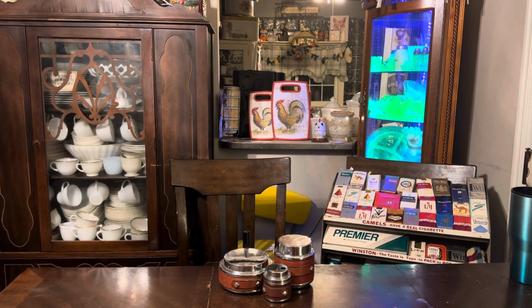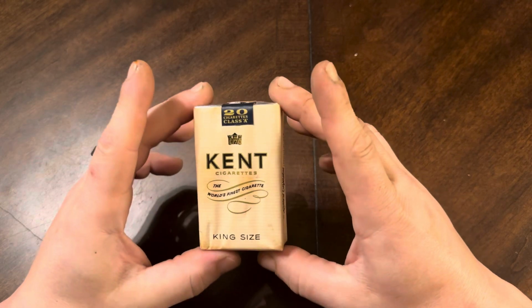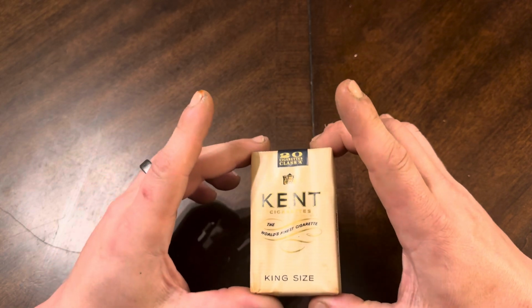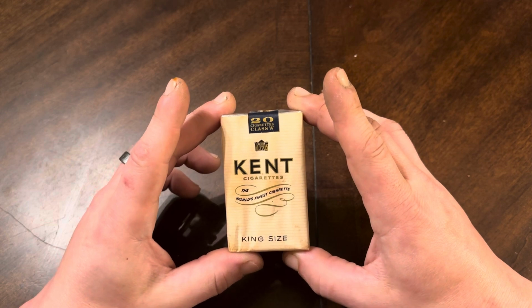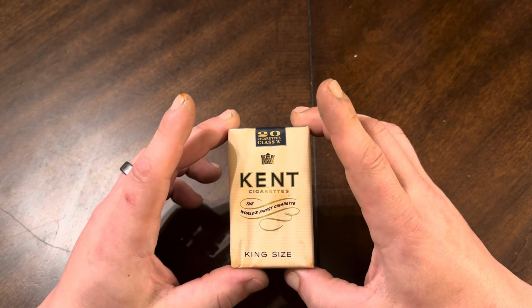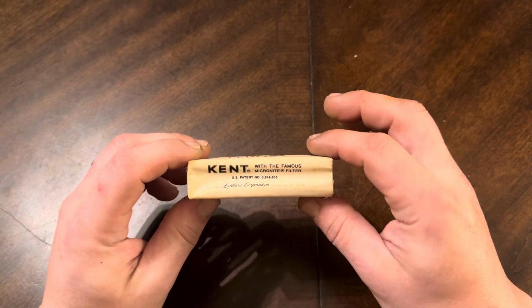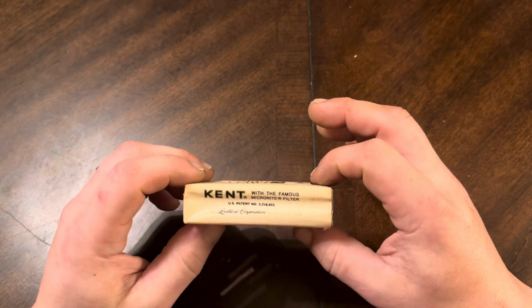All right, we have Kent cigarettes. We'll wait till we see the side of the pack. And they do have the Micronite filter. We have 20 cigarettes, Class A, the world's finest cigarettes. Now, it's kind of hard to get a pinpoint accurate date, but to the best of my knowledge, 1952 to 1956 is when the Kents with the Micronite filters contained asbestos.